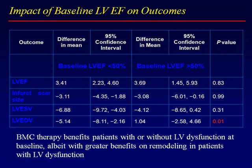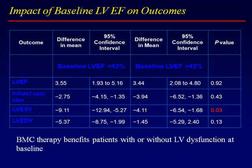Except LV end diastolic volume: if the baseline EF was less than 50%, the LV end diastolic volume improved by about 5 mL, and it did not improve in patients who had less LV dysfunction at baseline, or an ejection fraction of more than 50%. We also analyzed based on the median LV ejection fraction in our 42 trials, and that number was 42%. The analysis was very similar, showing a significant difference in terms of LV gains as well, with a p value of 0.03. However, it shows broadly that patients with less as well as more ejection fraction at baseline stand to benefit from bone marrow cell therapy.